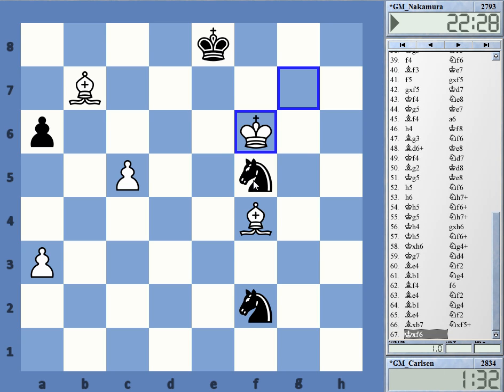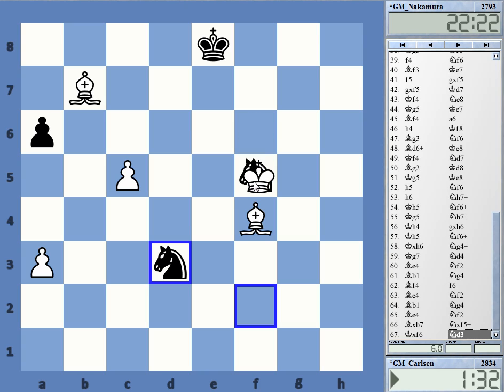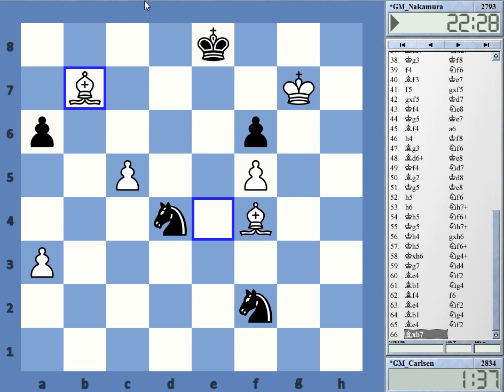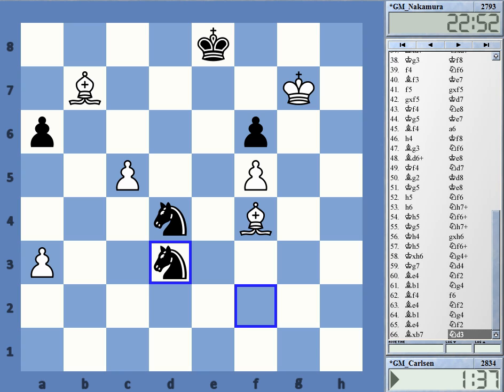And other squares, yeah, I mean, what can you do here? You can try this, but check. Yeah, white does this and that and gets a piece. That doesn't help at all. Nakamura's idea was this, and it makes an awful lot of sense. Attacks, attacks, attacks. So what did Carlsen do now?